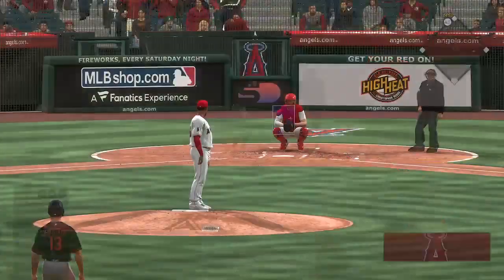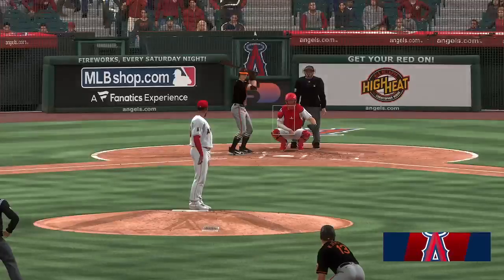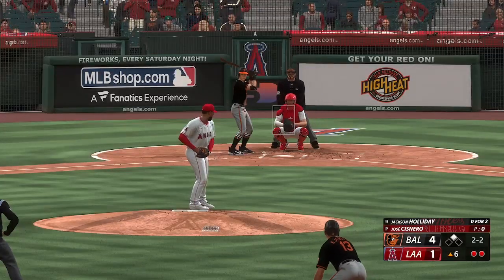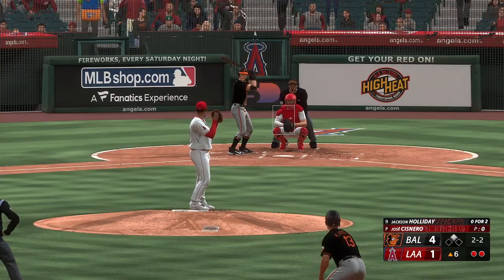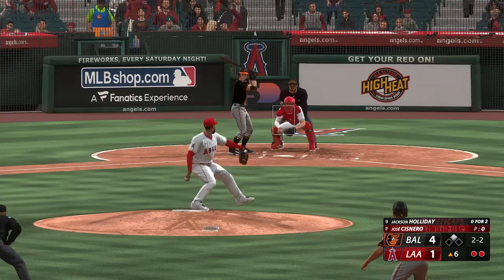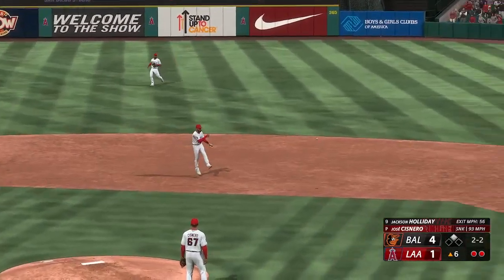Once in the cage, you're just hoping you get in the ball game. Right down the middle, not a whole lot of velocity, right on top of it. Jose Cisnero on the pitch here. Just trying to keep this one close here, and this is where a bullpen can give their guys a chance to fight back into the game.